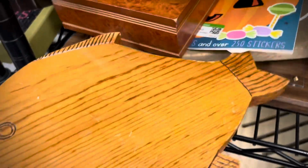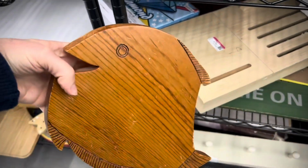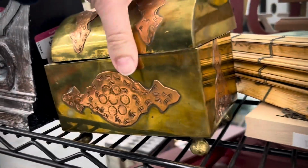And here I see this little face poking out at me. And it's this really silly, charming wood fish. And it did not cost a lot of money. I think that was $2.50. So I thought, I'll get that. I'll put it in the booth. It's cute.